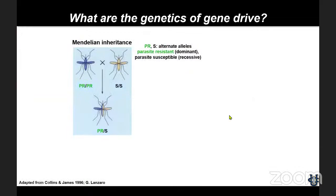So this is just a simple representation here of the genetics of gene drive to further emphasize this point. If we have standard Mendelian inheritance where we have an organism that is homozygous for a gene that we're interested in, here a parasite resistance gene, crossed with a wild type, in this case one that is susceptible, we would expect under these circumstances a homozygous resistant cross with a homozygous susceptible to get a heterozygote.